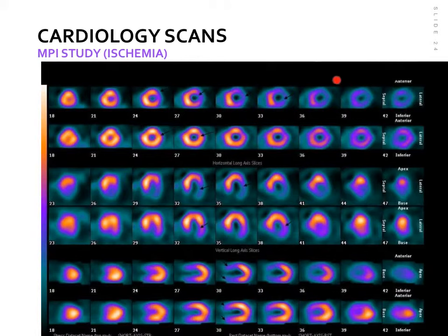So if you look on these images here, we'll look up at the top row here. Here are your stress images. Here are your resting images. Again, you want rest and stress to look the same. If you look up here in the rest or the stress images on the lateral wall, it's decreased activity.